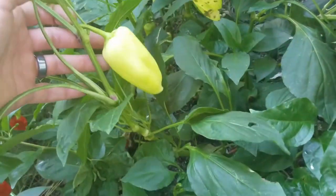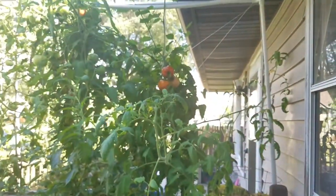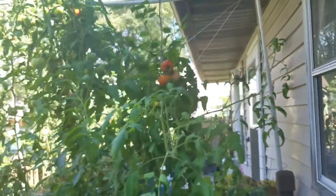These are gypsy peppers. Oh, you can see a little habaneros down in there. You got some great big green bad boys. You got one right there. It's a chocolate bell. It's turning brown finally. So, oh, a couple tomatoes. I think those are better boys that I need to pick.